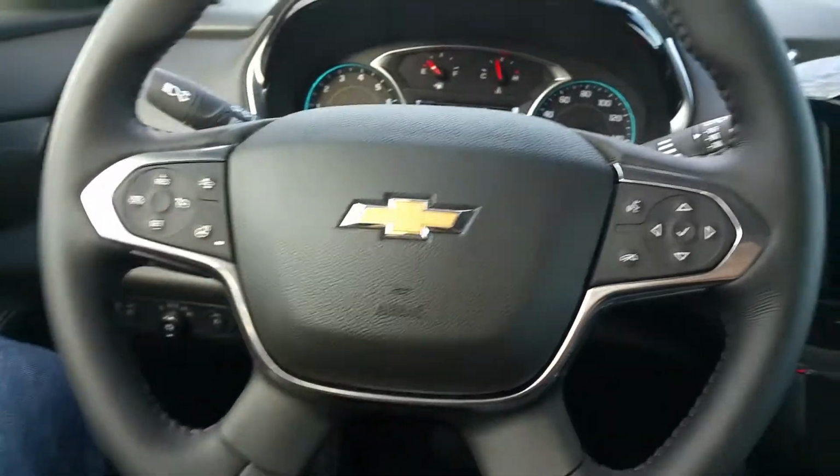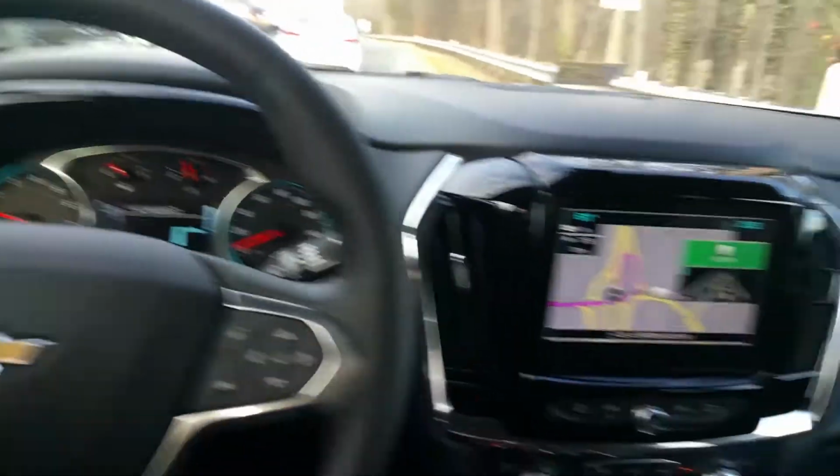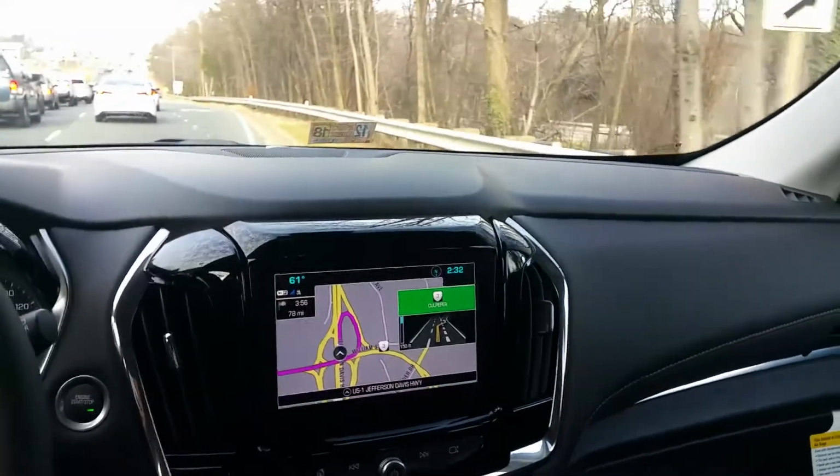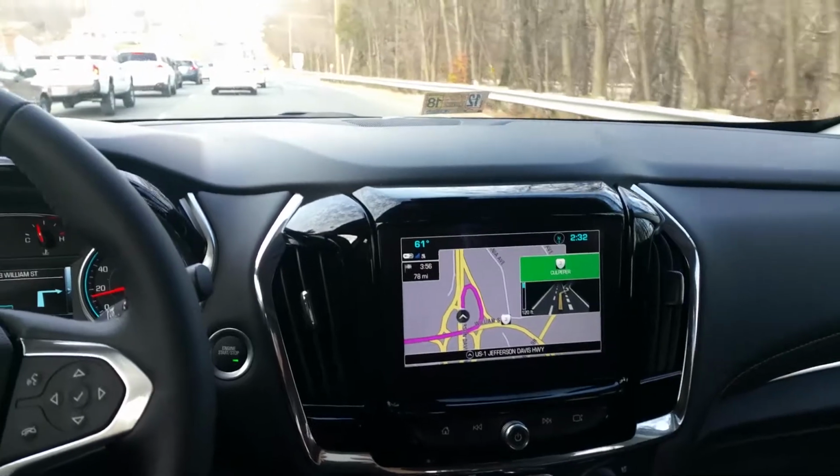I mean, obviously some stuff is just common carryover stuff, but the way they put it together inside the cabin here is very welcoming and open and airy, and I like it.